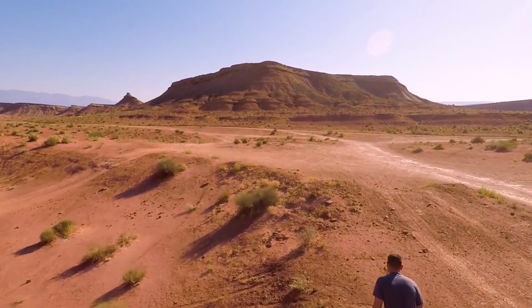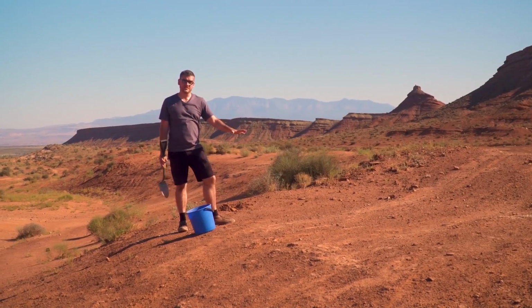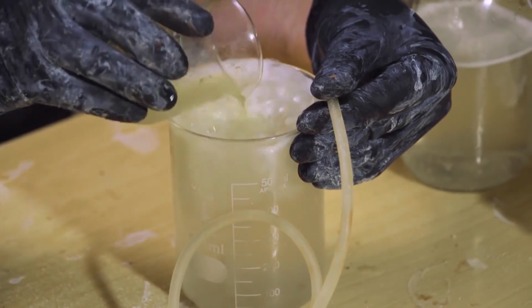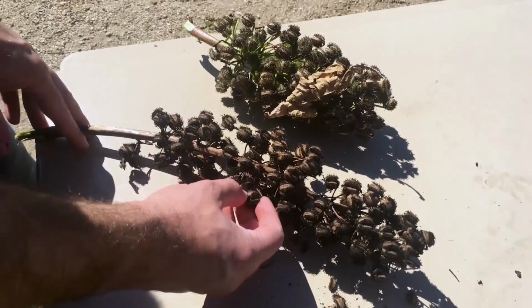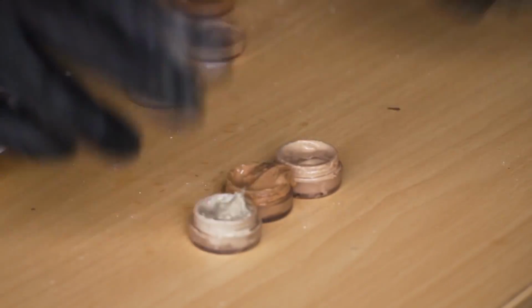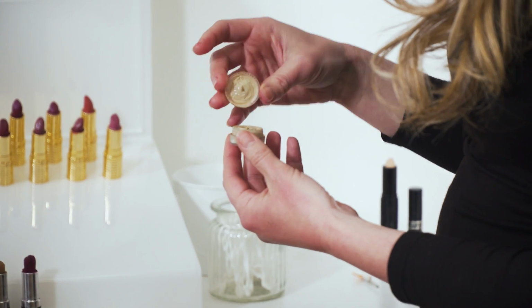Next, my foundation. Made from white clay collected in Utah, as well as red ochre soil from Arizona, which I then chemically separated and converted to a yellow ochre, combined with oil from the castor plant. Foundation, all right. So these are nice. I think these turned out probably the best.